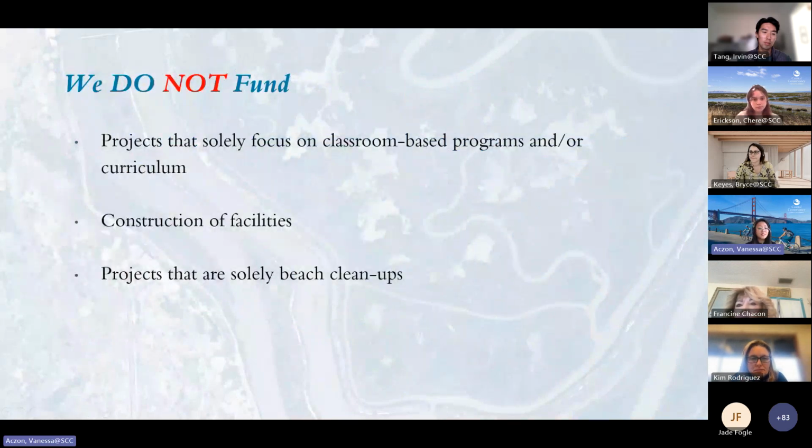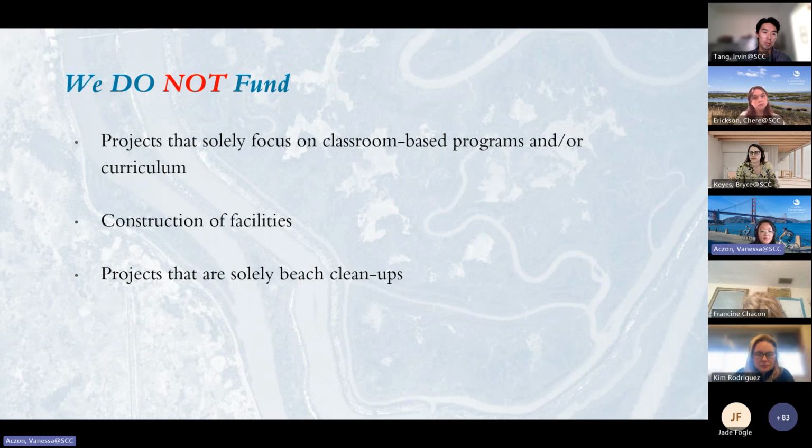And so there are some projects that we don't fund, such as projects that solely focus on classroom-based programs or curriculum. We don't fund construction of facilities. But the Conservancy has funded hundreds of projects to build new trails, trailheads, or other amenities like beach stairways, bathrooms, overlooks through our other funding programs. So please contact us directly if you are pursuing that type of project. And we do not solely fund beach cleanup.